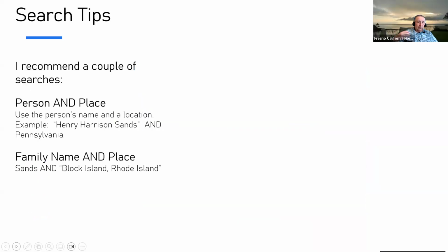So we'll look at the tips first. And my two tips, as I found these to be very successful, is to do a search with the person's name in quotes, the word and, and a place. Like Henry Harrison Sands in quotes, and Pennsylvania. That means you have to find both of those things in the entry. Or a family name and place. So like Sands for the last name, and in this case, Block Island, Rhode Island, in quotes. And those are the kind of searches that I find are very successful.